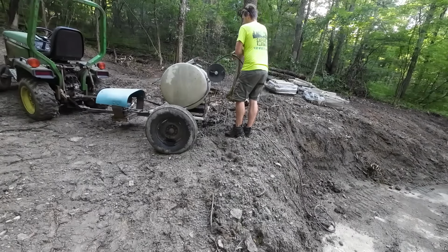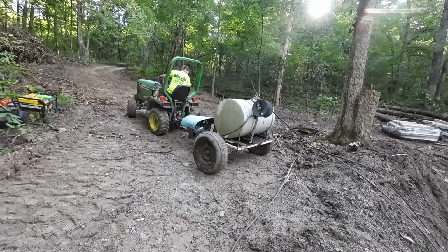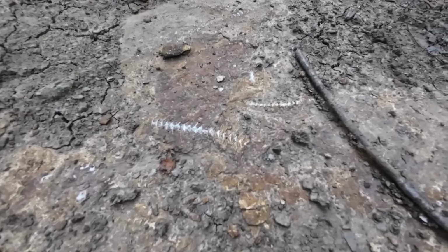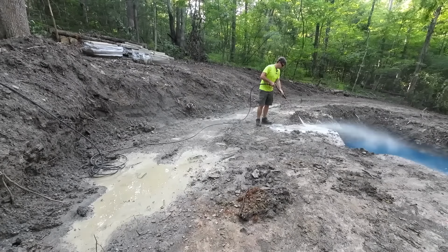But the next step, what we're starting off with today, is getting this limestone all pressure washed off. One, I just want to get it cleaned off so I can just see what it looks like, because I bet we're going to reveal a whole bunch of fossils. The other is we got to get it cleaned off for whenever we can start laying this retaining wall. I can't have a bunch of mud between the retaining wall and the limestone itself.